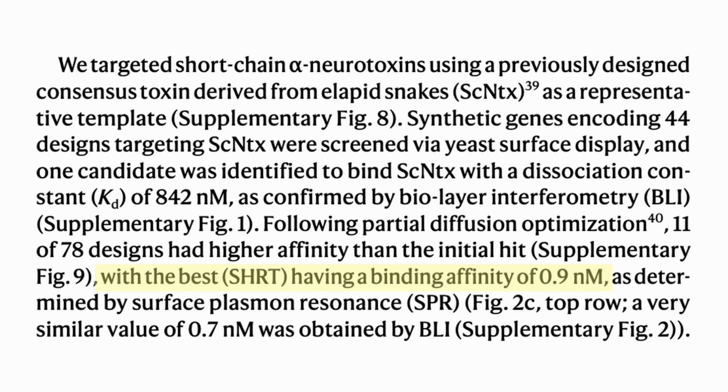From this experiment, they selected the best protein by looking at binding affinity, or KD. In this case, the authors want a very low KD, which indicates binding at low concentration of their drug.